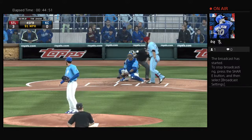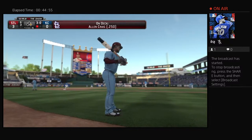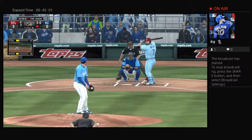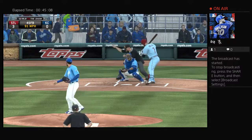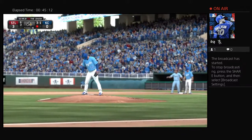Wait. 3-0 now. There's Allen Craig on deck. He'll be next. Now the 3-0 offering. That one's in there, 3-1. Yeah, a much better pitch there than the one he threw on 2-0.